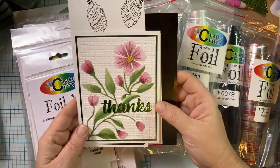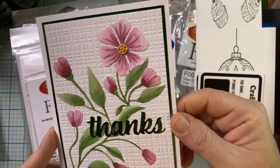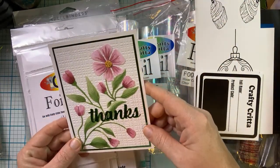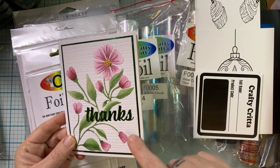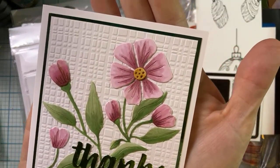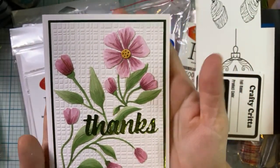But let's look at this first because this is gorgeous. This is a card made by Michelle, and I just love this card so much. It's so beautiful. She's matted it with this foiled background, and then it's embossed, and then she die cut these and colored them. It looks like watercolor, but she may have used alcohol markers. It's just lovely. So pretty.